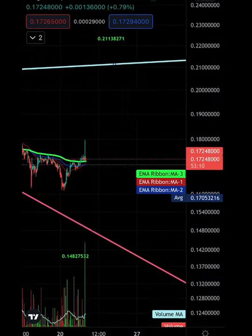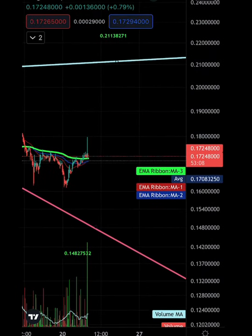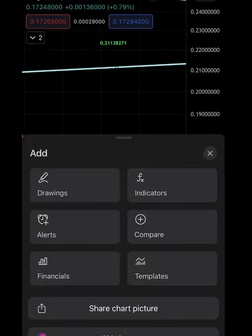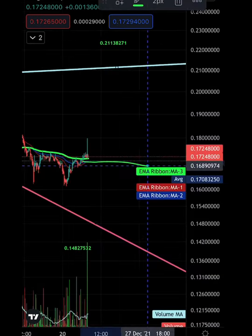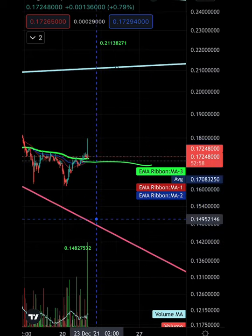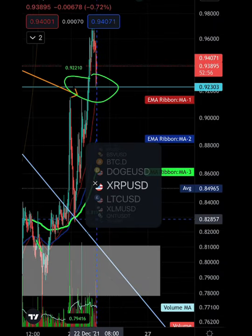If you can stay above the 200-day moving average in the hour time frame, you can try to come up to 21 cents. If you fail that 200-day moving average, which is going to be trending like this today in the hour time frame, if you get below it, you're bearish and you're coming down to that 14 cents. So that's what's going on there.